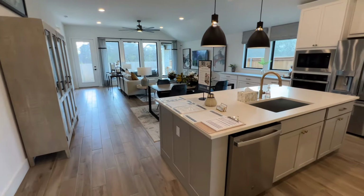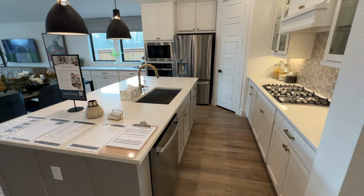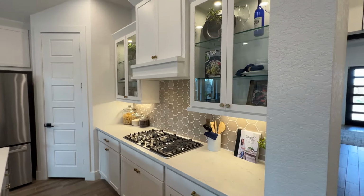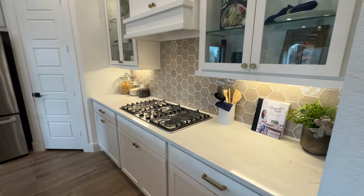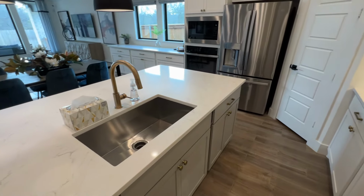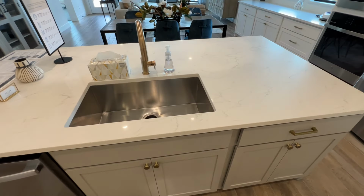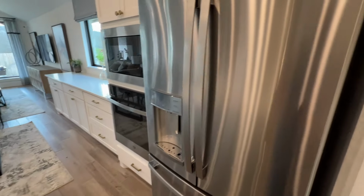Now let's see my favorite part of this home, which is the kitchen. Besides a large island, this kitchen is just filled with a ton of countertop and cabinet space. There's an additional countertop area with lower cabinets right next to the oven, as well as all of these cabinets by the gas stovetop. But it doesn't stop there. You also have cabinet space along the bottom of the island right under the farmhouse sink. And again, you're also gonna have more space located here in this corner pantry.